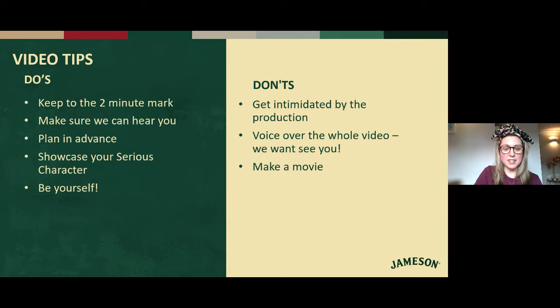I would say plan in advance. Plan out what you want to say, what points you want to get across. Also plan the location where you want to shoot, making sure that there's no background noise and that we can hear you properly. Then showcase your serious character. Show us how you're a creative, innovative self-starter. And then lastly, make sure to be yourself. We want to see you, we want to see your personality. So make sure you get that across in your video.